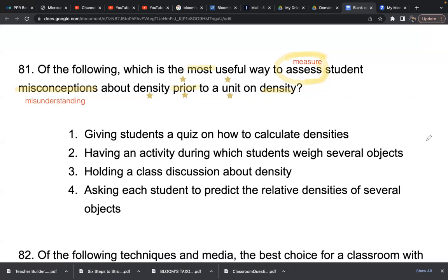So you guys, I want you to have a discussion. Tell me which one of these you think is wrong and bet yourself $5. I want to know why.